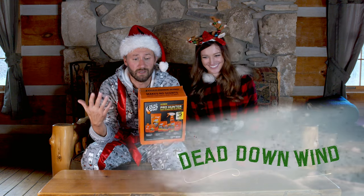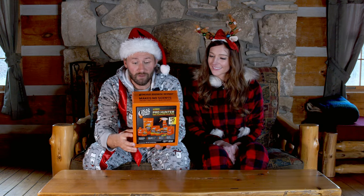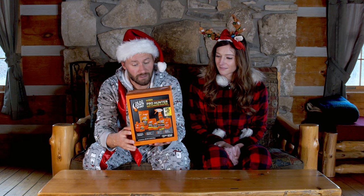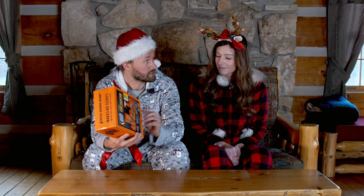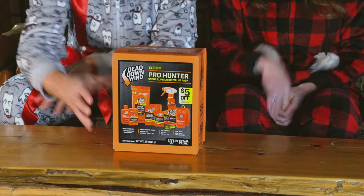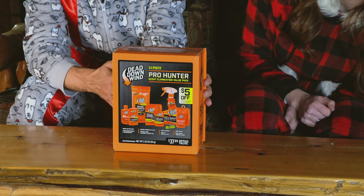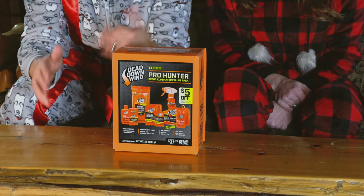It comes with laundry packs, dryer sheets, the field spray, you've got refills, soap, deodorant, and then the wind detector too, which you were just looking for a couple of weeks ago. Yep. Anyways, this thing's awesome. This is about $16 and totally worth it. It's great for the hunter that wants all the scent-free stuff in one easy box. Great option. I absolutely love it.